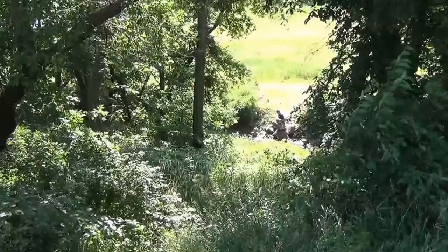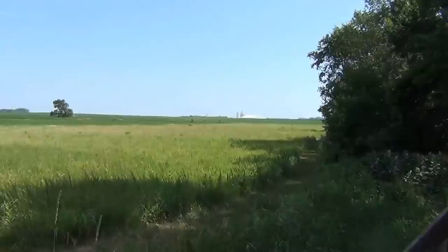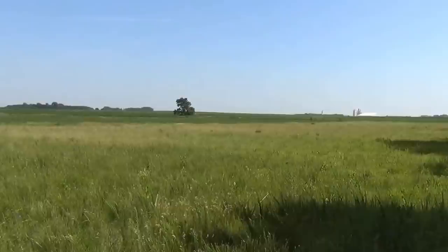Makes sense to me. There's the prairie. And if you ignore the grain elevator off in the distance, it probably looked very much the same 100 years ago.